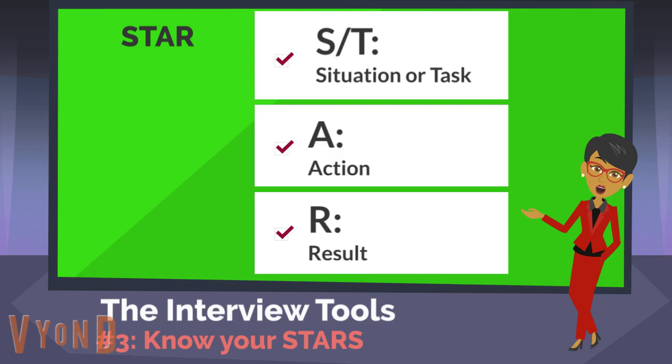Anytime a question begins with, "Tell me about a time when," or "Describe a time when," your mind should shift into STAR mode. This STAR represents the 4 required elements of your response. Always be specific. Your answer must include the S, which is the situation you faced or the task you were given. The A is the action you took to handle the situation or task. And the R, it's the final result you got from your actions of dealing with the situation.